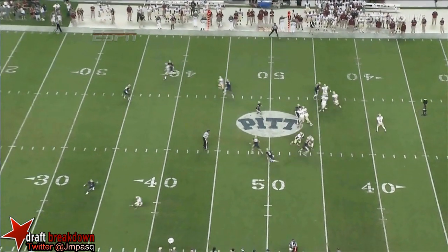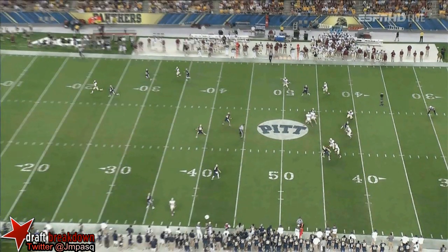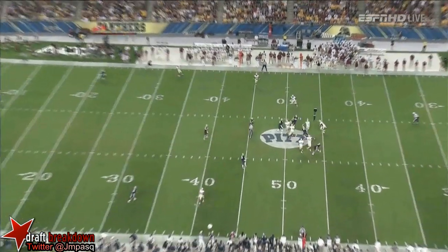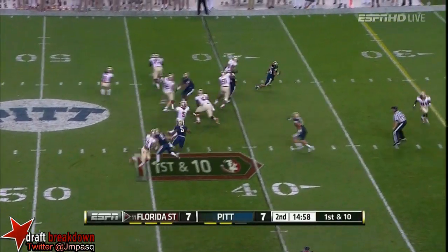He's going to drop back. Now Benjamin clears. That's the throw. That's the touchdown. So where's the chemistry then? Well, he's got to see lack of chemistry, man. Come on. And in Pittsburgh territory at the 40 as we start the second quarter.